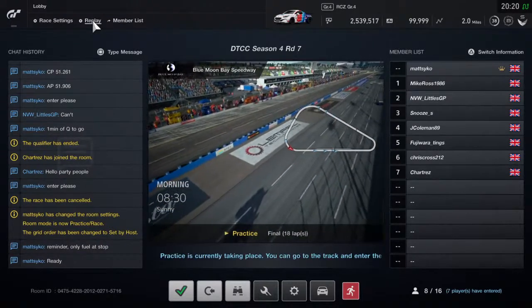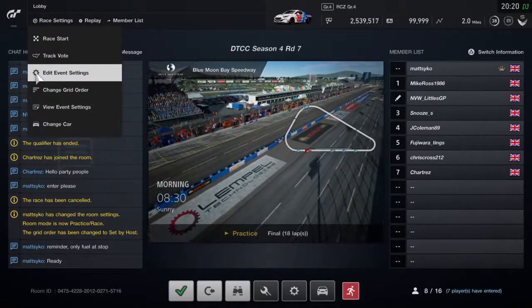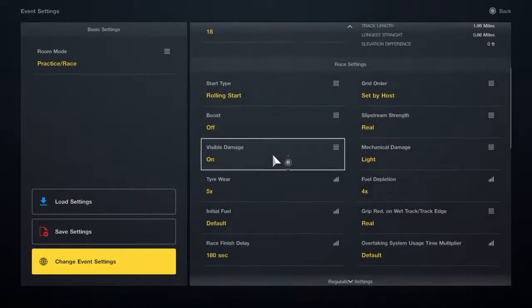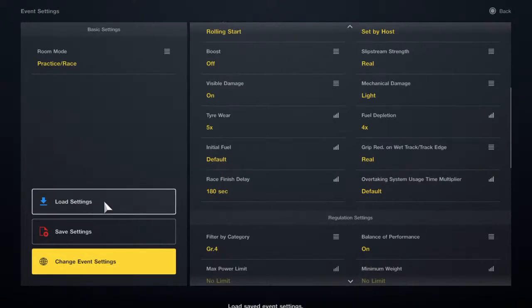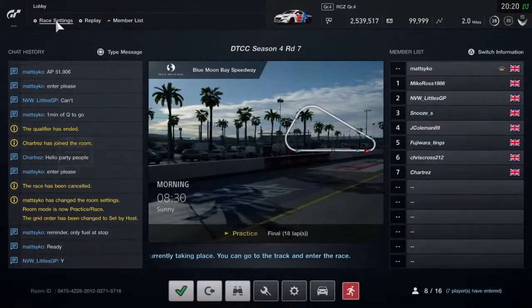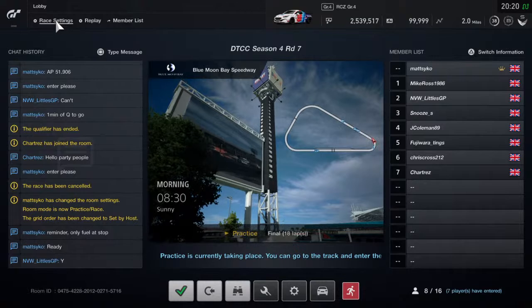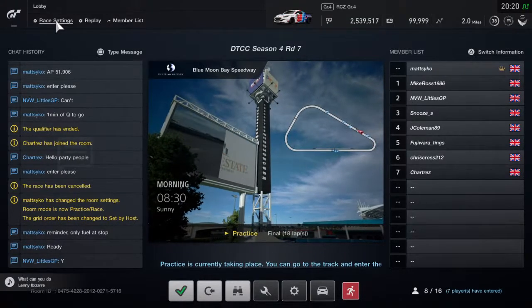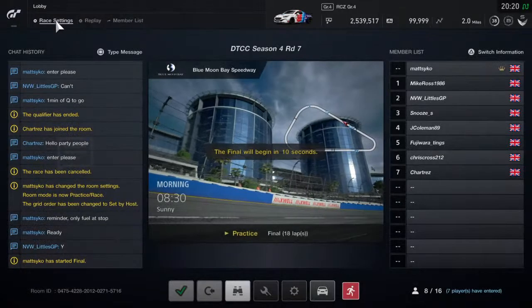Right, let's check the ready. This is going to be some fun times. Make sure we've got a rolling start. Yes, we have. Good. Make sure the tow is on. Alright, here we go. First oval race, the DTCC.